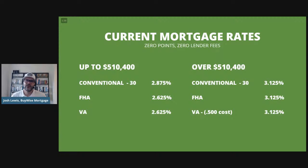and even now you're going to see the higher loans over 510, the high balance loans for Orange, LA, Ventura, San Diego counties with higher loan limits, those are even participating now. 3 1/8, no points on the conventional high balance for the best qualified borrowers. FHA, about the same high balance at 3 1/8, and VA, they're at 3 1/8, but with about a half point cost. So rates are amazing.